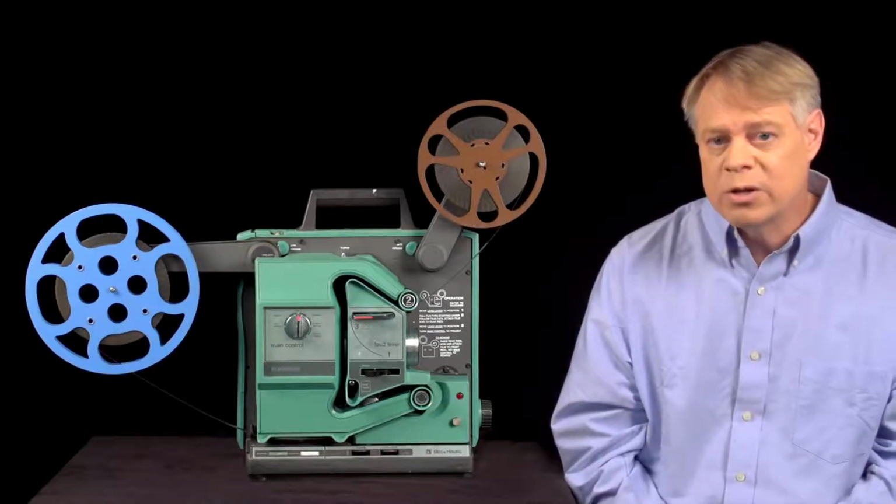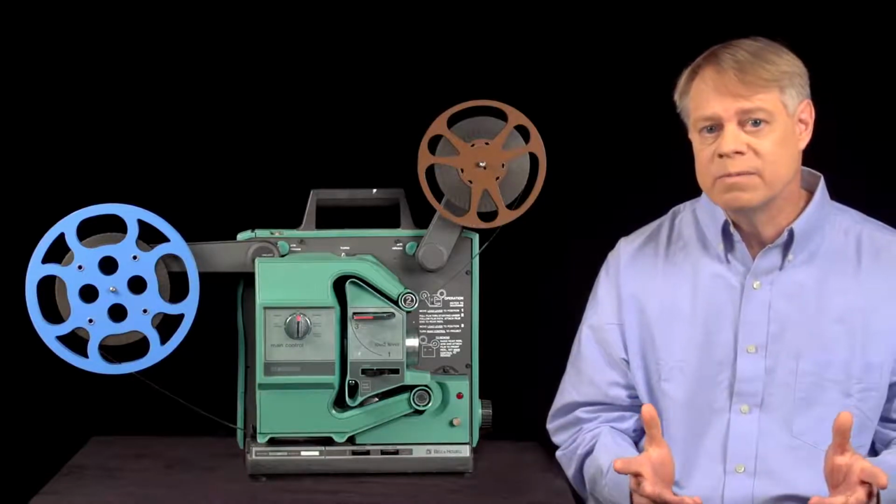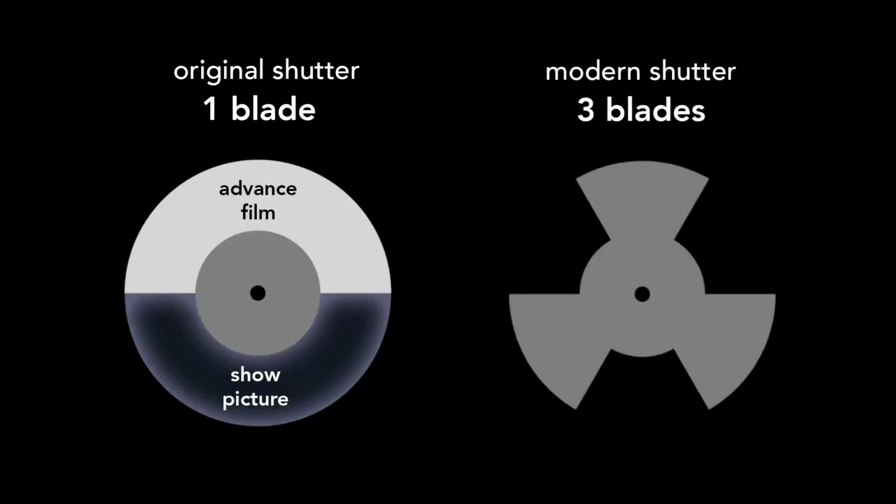But modern film projectors don't have this problem. How did they fix it? Originally, shutters had a single blade that covered the advancement of the film with an open section that showed the picture. Modern shutters have 3 blades.